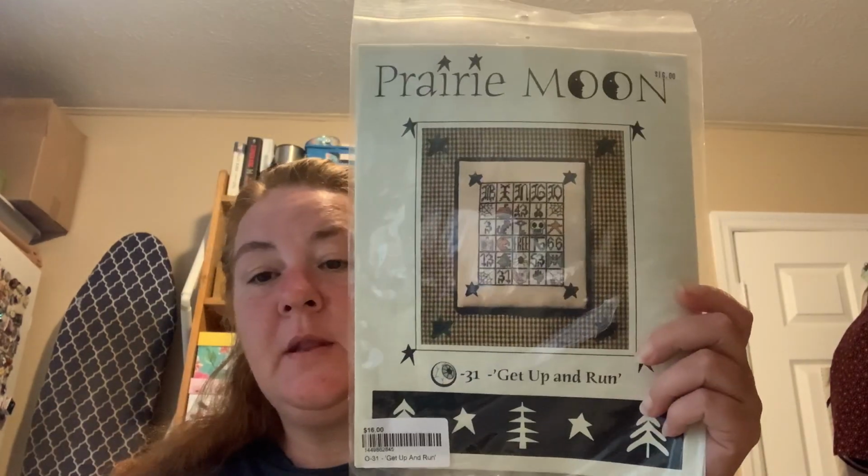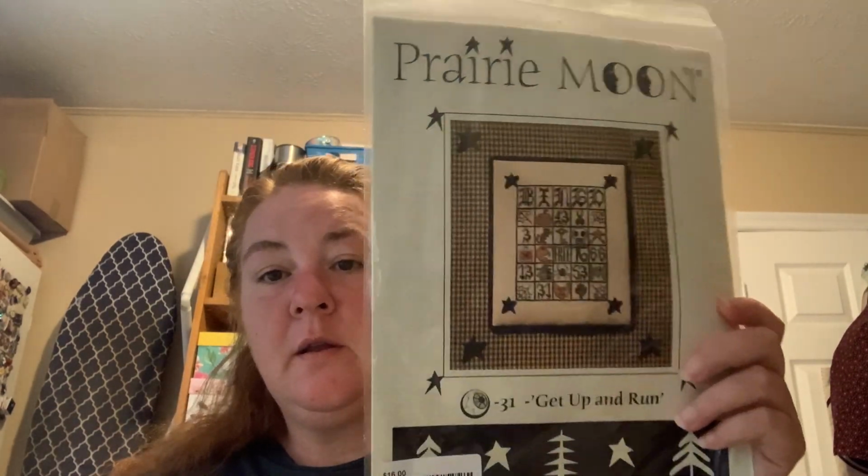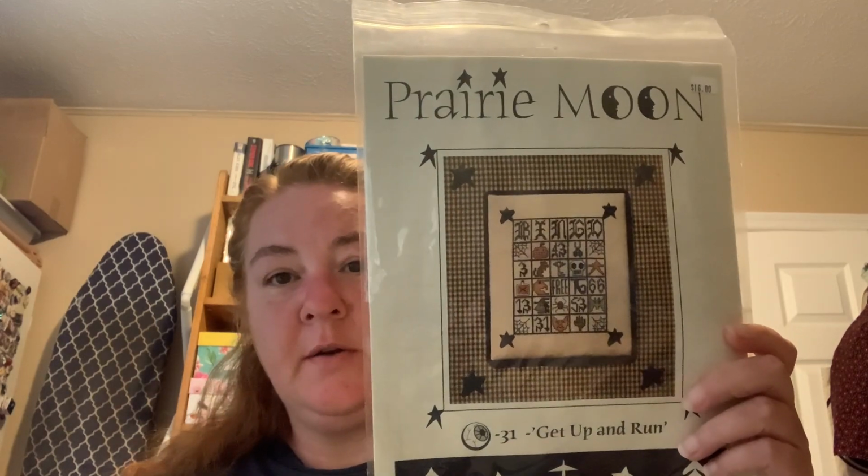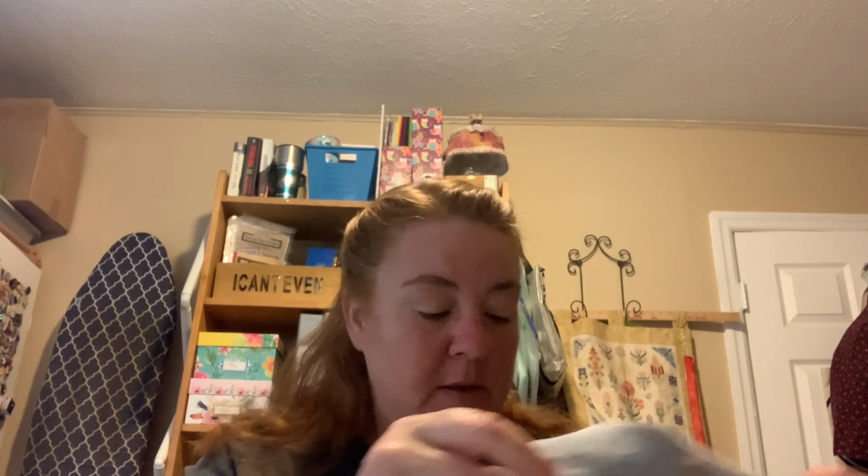And that is my next whip. I'm going to show it is I-31. Get Up and Run from Prairie Moon. That's what it looked like. I saw Pam from Just Keep Stitching stitch this, and I thought this was really cool. I happened to be in an online shop, and they had it, so I ordered it. And I am stitching this one on Cauldron. It's 28 count Lugana from Picture This Plus.